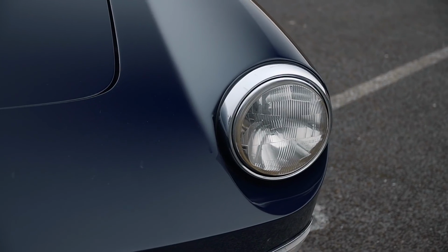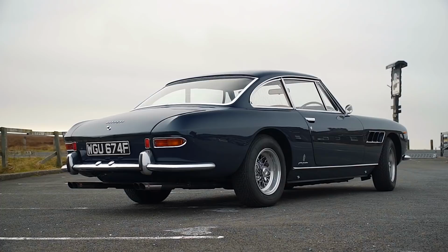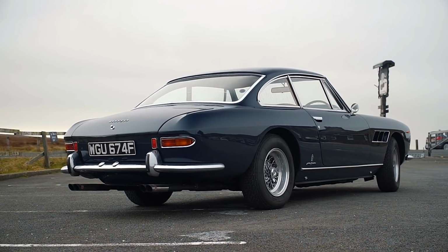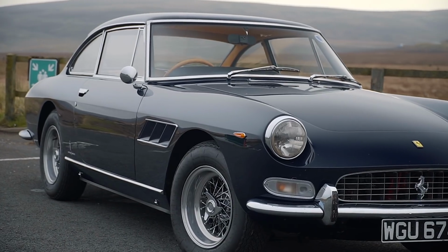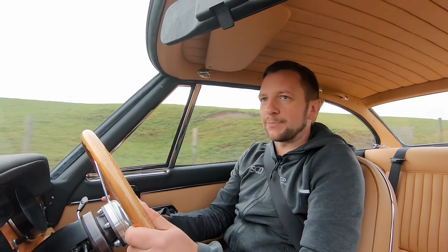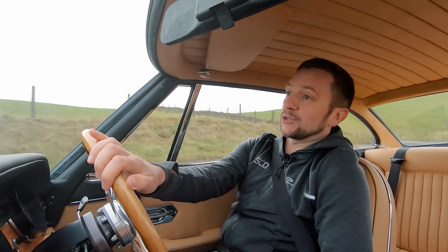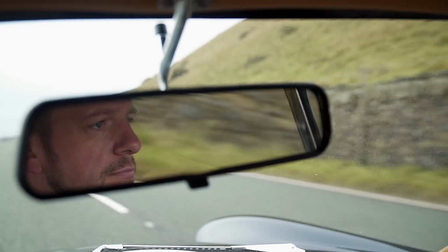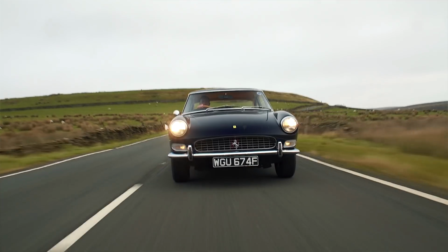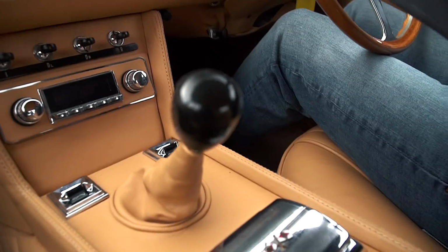In fact, the entire shape of this car very closely resembles a Ferrari 275 GTS, both at the front and rear, which, I mean, they go for several £1,000,000 now, and it's a really rare car because of how beautiful it is. Now, when you get into these older Ferraris from the 60s, you always sort of expect everything's going to be rather heavy. But you know what?